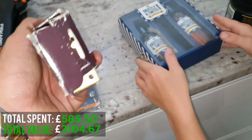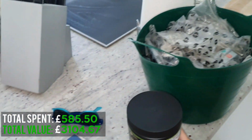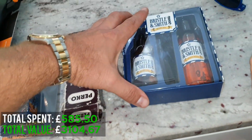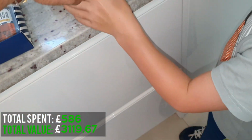This Perco was, how much was that? That was free, chucked in with these, which I'll show you in a sec. That sells for around £20. Bit of a tatty box, that's going to go onto eBay. Should try and get 15 on that. I can't actually find this online yet, but that was only 50p. Bought the 2 creatines for £1 each, they sell for £7.